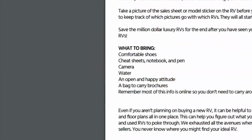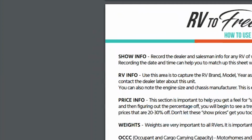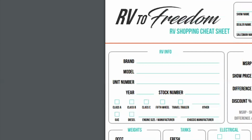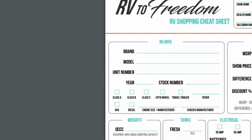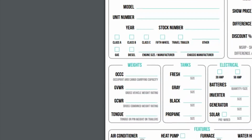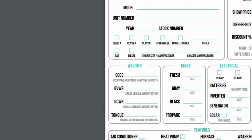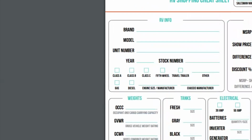And then there's a shopping cheat sheet we put together that helps keep you focused on what's important in the RV and not let your eyes and the lipstick that they put on the RV get ahead of you. It talks you through the important things that you can't change easily, like the tank sizes and the cargo capacities. Paint, wallpaper, cabinet colors, all that can be dealt with, but it's really hard to upgrade the cargo capacity or the water tanks. So we try to keep you focused. When you're out at shows or at dealers, you can look through and make sure you check all the boxes and pay attention to what's important in the RV.